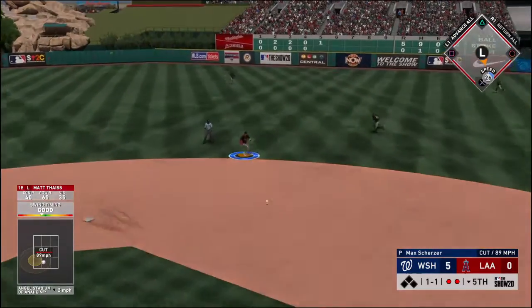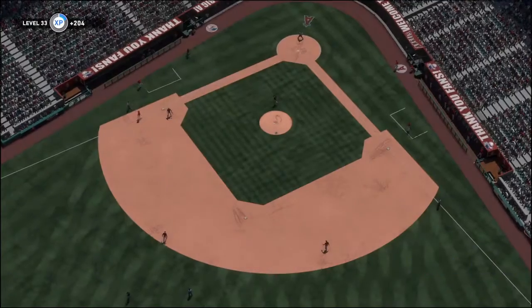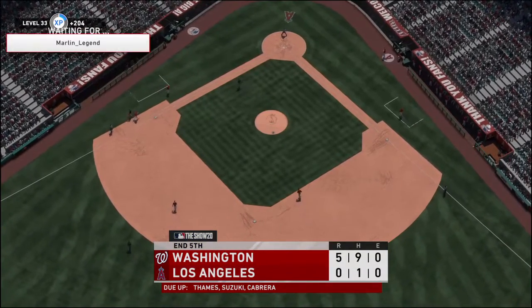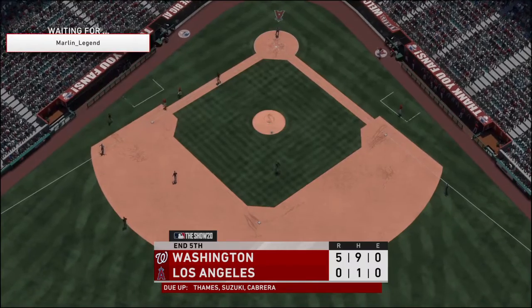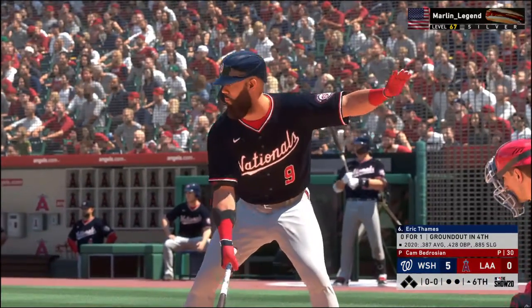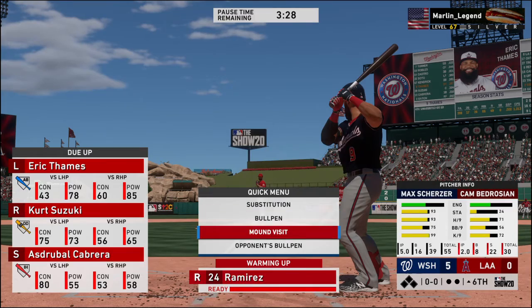They haven't played perfectly as it's hit on the ground. Turner loves it. Throw on to first, gets him, and the side is retired. Stepping into the box, Eric Thames. He's 0-for-1 after grounding out in his only trip to the plate so far.